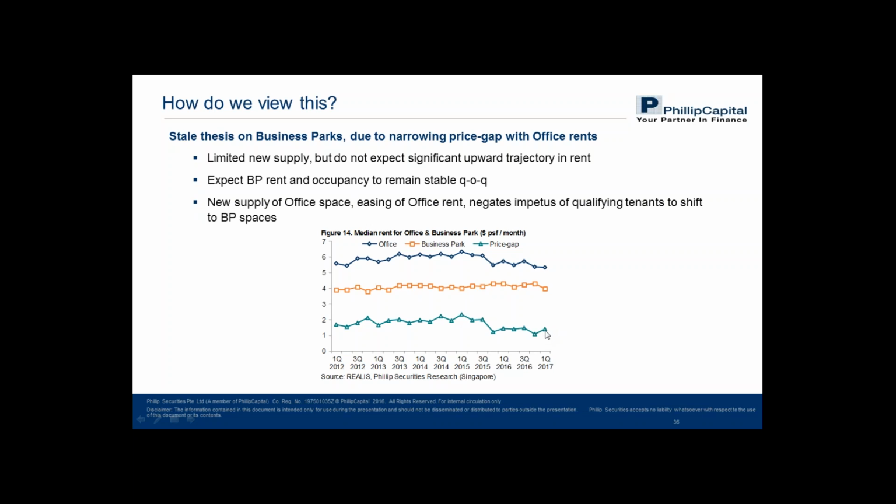With the new supply of office space, there'll be an easing of office rent, and in order to stay competitive, the business park rent will have to stay low as well and maintain this gap that you see in the price. Otherwise, there's not much incentive for the tenants to want to move to a business park if the gap narrows.